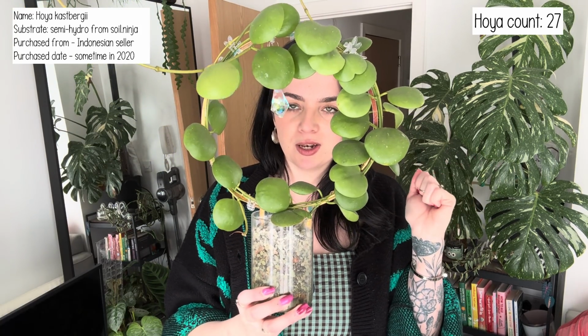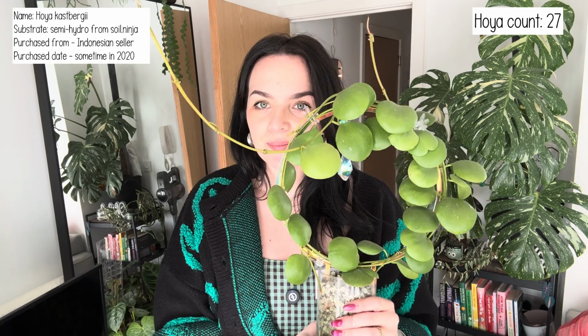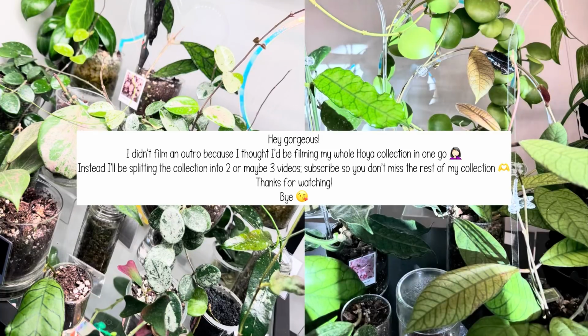Yeah, so this is the last one I'm going to talk about in this little session. Hoya Katzbergii.